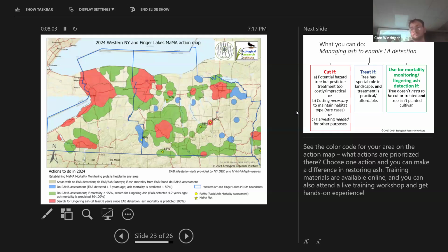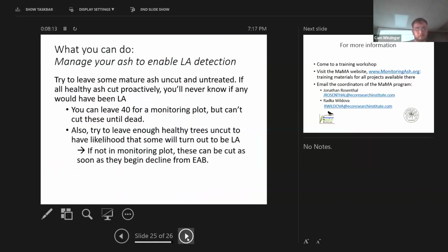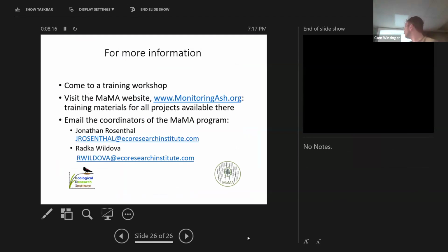Oftentimes you end up with a tree that is just kind of perpetually stressed, whether it be soil chemistry or climate or seasonality. There's just so much that can go wrong. We see it in elm, we see it in chestnut.